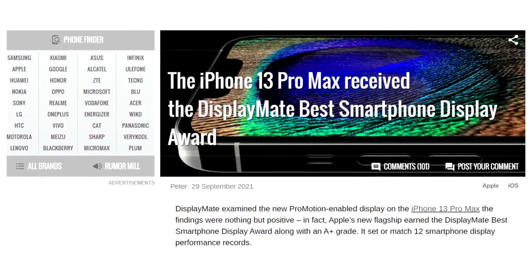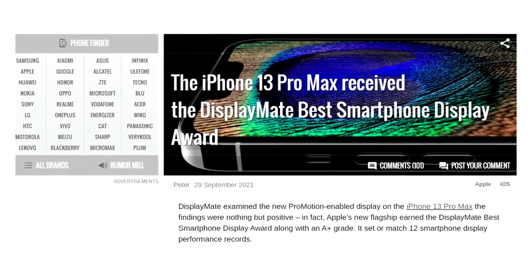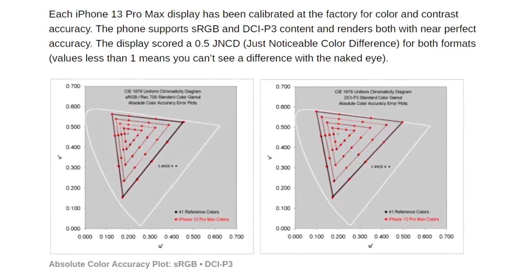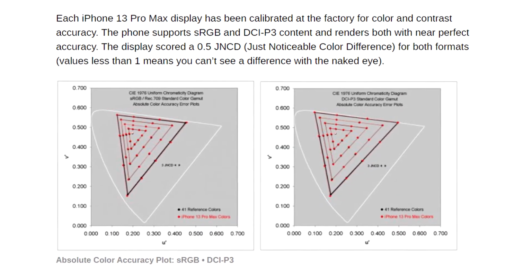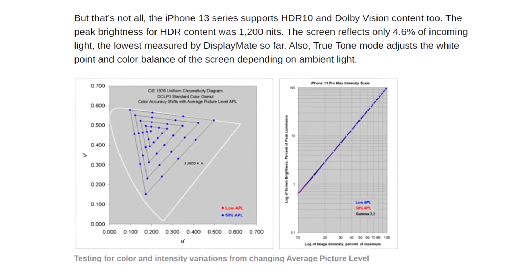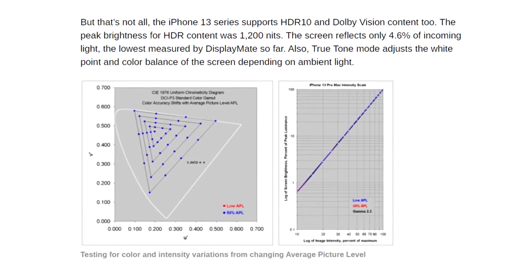And that's not the only surprise, as the iPhone 13 Pro Max received the DisplayMate Best Smartphone Display Award. Wow, congrats! DisplayMate just examined the new display on the iPhone 13 Pro Max, and the findings were nothing but positive. In fact, it earned the DisplayMate Best Smartphone Display Award alongside an A+ grade, sitting with the other 12 phones. They claimed that the phone was able to display super accurate color and contrast, with really good brightness for HDR. Okay, ready up, speed round!